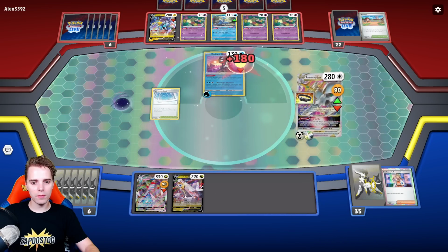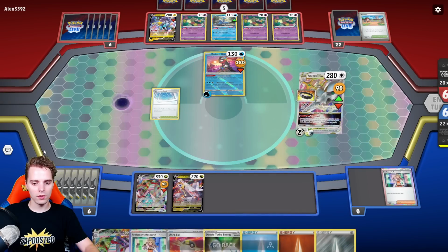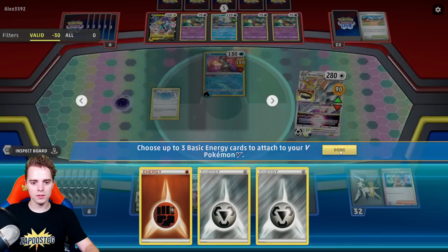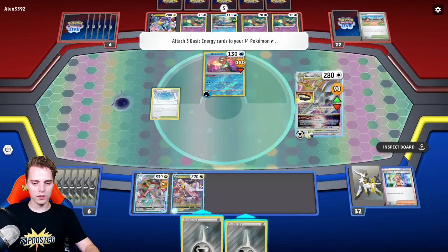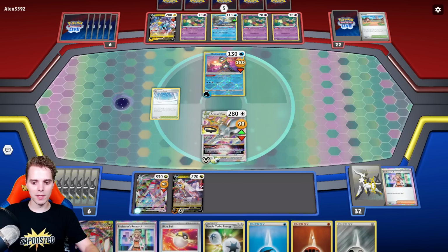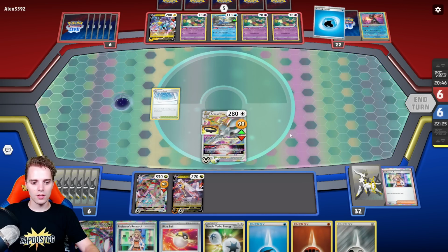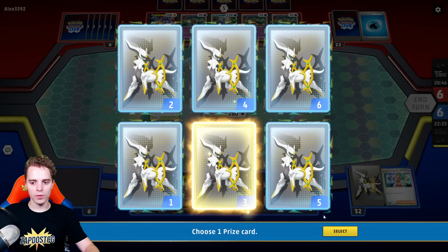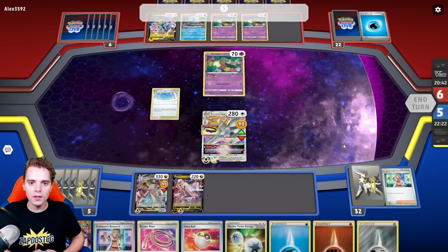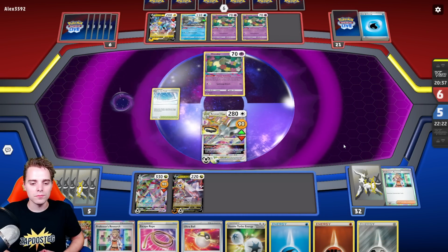I'll actually power up the Duraludon on the bench here. Yeah, that sounds alright to me. Let's take these. This one, and this one. I think we have a metal energy in hand, yeah. Let's just divide a little bit of energies. Okay. We get a prize card. Escape Rope. Okay, that might be a great way. We can actually KO the Raikou as well if we want to.